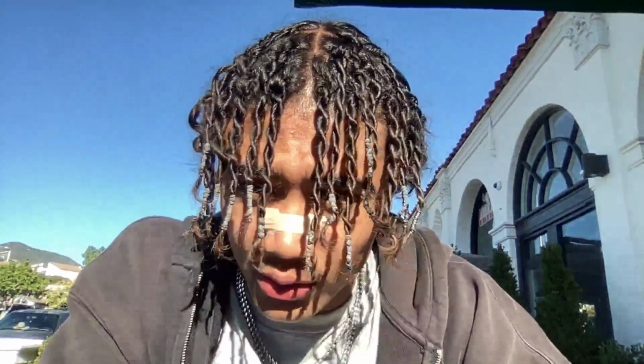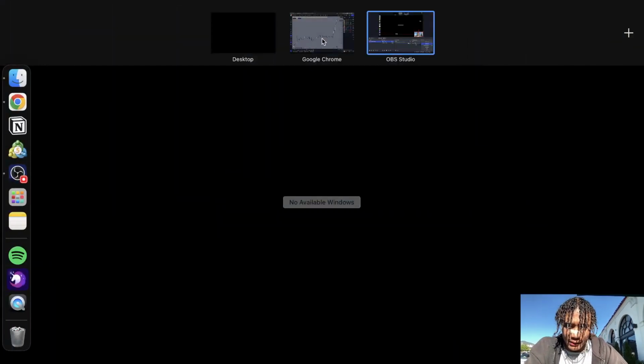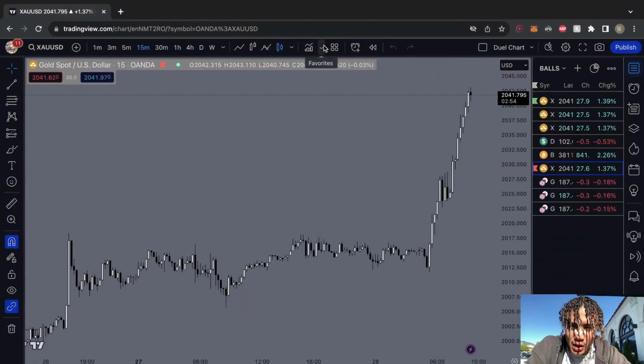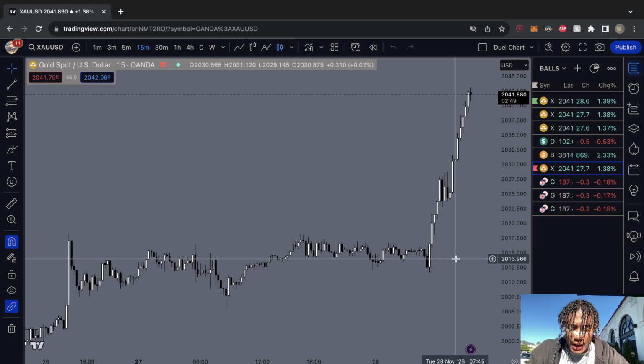So, anyway, let's look at gold. Because right now, what I'm trying to do is find a pair that very much respects the time frames at which I would like to trade. I'm trying to figure that out and see.